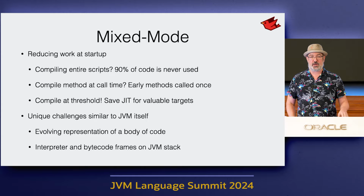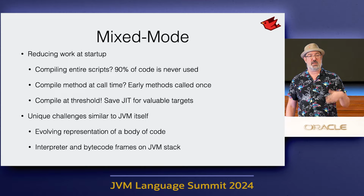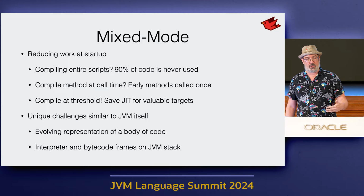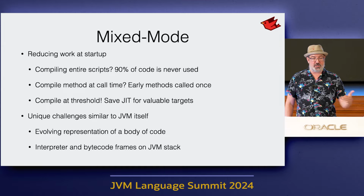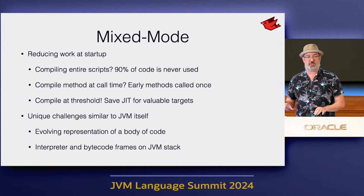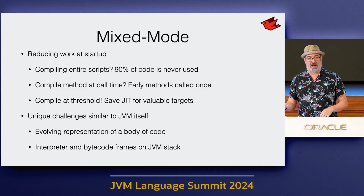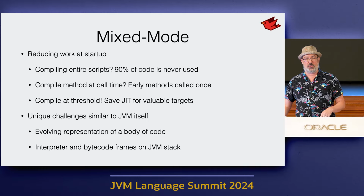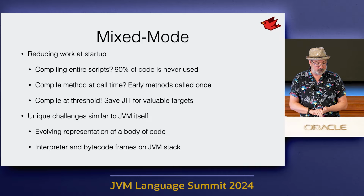So our goal here is to reduce the work at startup. We need to get the application up and going as quickly as possible, so we have our own interpreters. We eventually want to JIT compile to JVM bytecode only the interesting pieces of code. So once we pass some call threshold, we will turn that code into bytecode, pass it off to the JVM, and then hopefully the JVM continues from there.